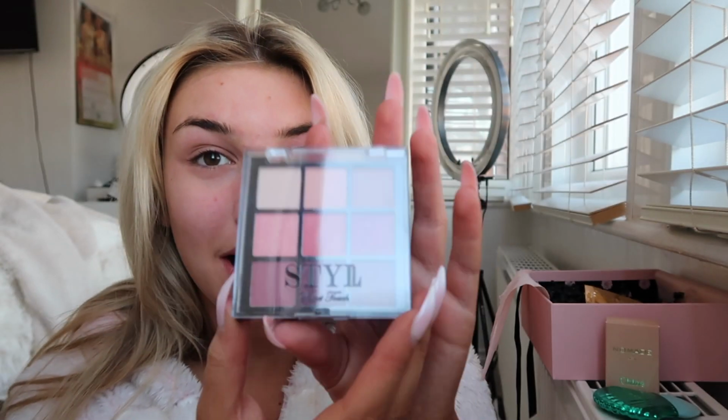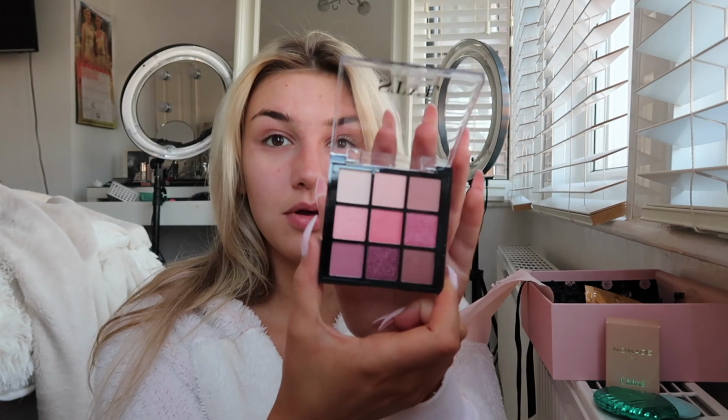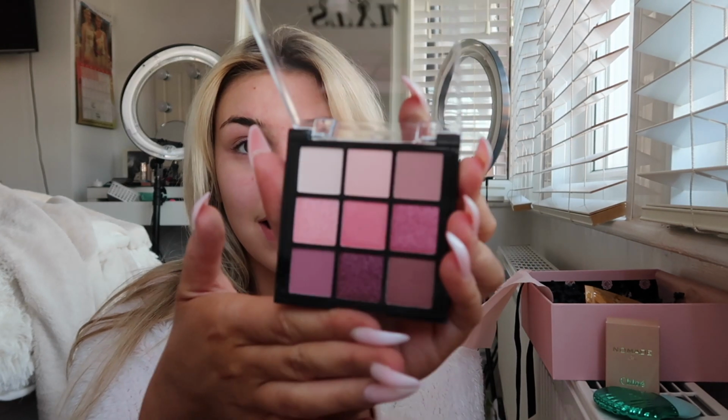However, we have got this. It's a little Inuit brush. It's like a nice foundation brush to apply product with. Very cute. There's an eyeshadow palette. Look at that. It's a Style London Velvet Touch palette. How beautiful is that? Look at all the shades in it. It's like a really nice pinky palette. Love that. I'm pretty sure these retail like £15 as well, which is crazy. The mystery boxes are always worth over £50 anyway, so you don't need to worry, it's always the same.